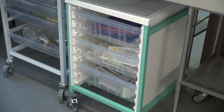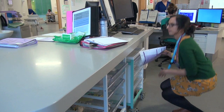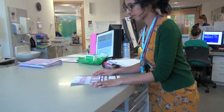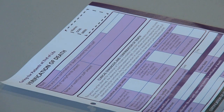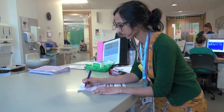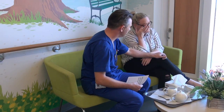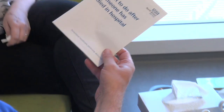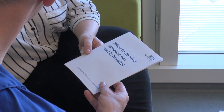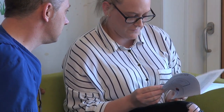When someone dies, there are 4 key steps that must be taken. Firstly, after verification of the death by a suitably trained practitioner, the verification of death form must be completed for all deaths, regardless of whether the purple butterfly has been in use or not. Step 2, the nurses will contact the family and ensure that they have the When Someone Dies leaflet given to them, and they will give care after death to the deceased person within the ward.